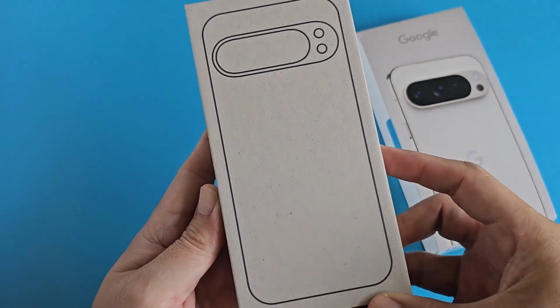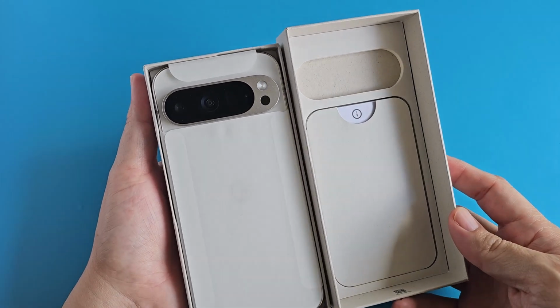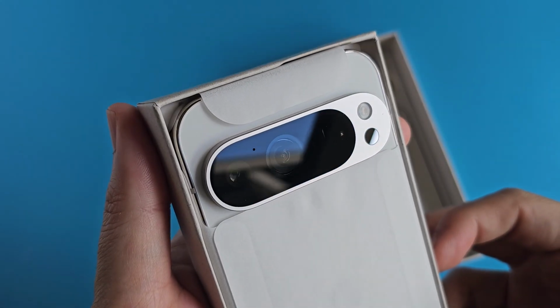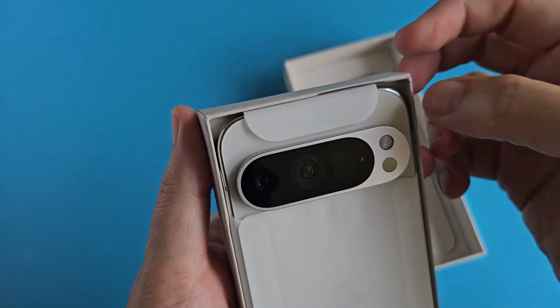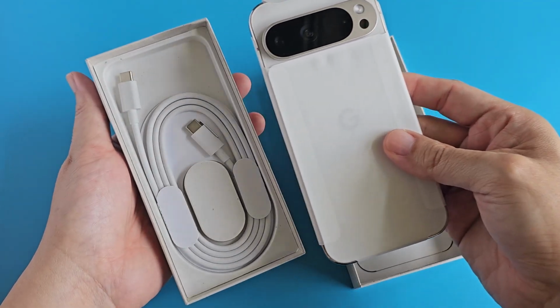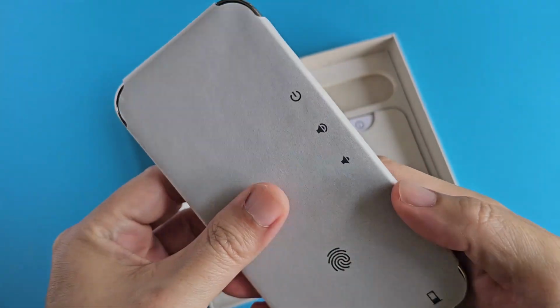Anyway, as I open up the box, I realize the camera bump is so big they even have a dedicated cutout in the box to align it for packaging. Take a look at how many sensors are packed into that camera module. They make me so curious what they are and how they help make the Google Pixel photos and videos one of the best amongst all mobile phone brands.